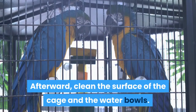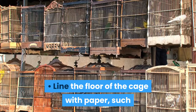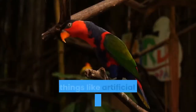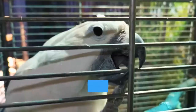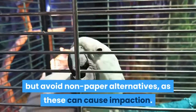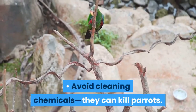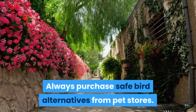Afterward, clean the surface of the cage and the water bowls. Line the floor of the cage with paper, such as newspaper or plain paper, for easier cleaning. Avoid things like artificial turf or other artificial substances. Paper-based kitty litter may also be used, but avoid non-paper alternatives, as these can cause impaction. Avoid cleaning chemicals, they can kill parrots. Always purchase safe bird alternatives from pet stores.